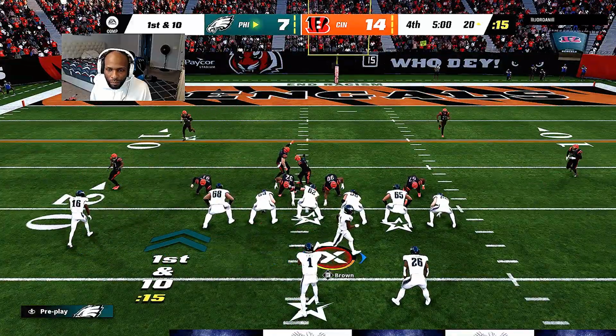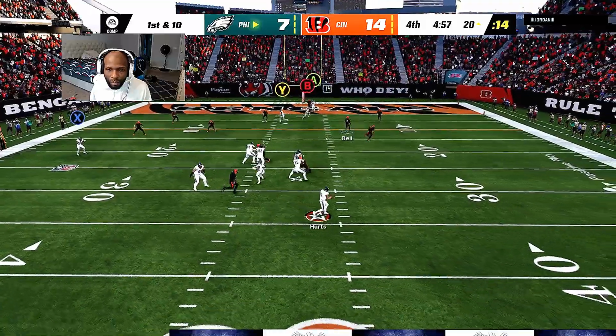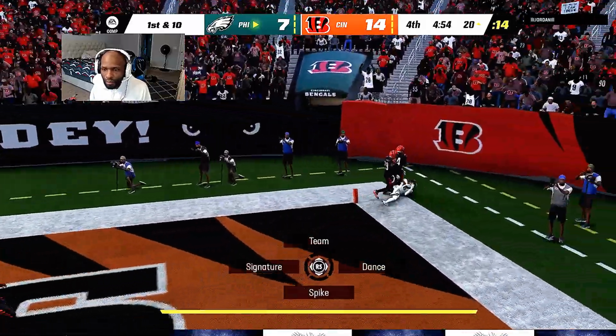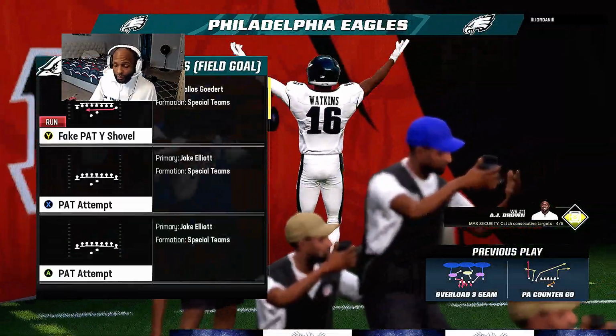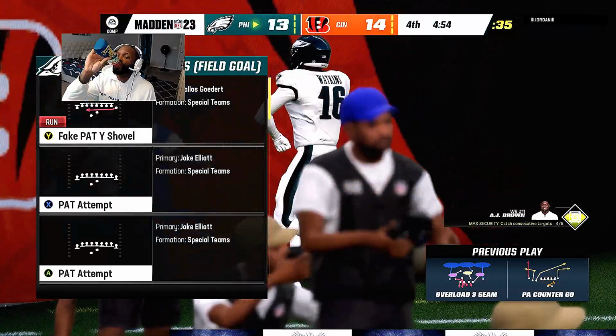Is Brown. They'll throw on first down with Hurts. Flushed out right. And that's going to be caught for an Eagles touchdown. I was waiting on that the whole game. He took it away. A 20-yard touchdown.